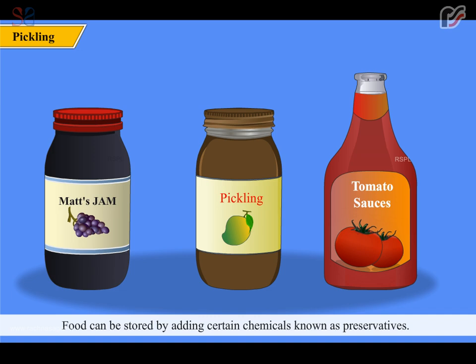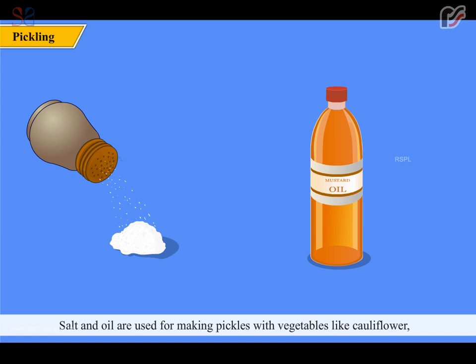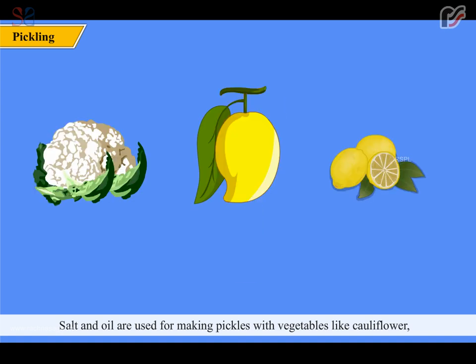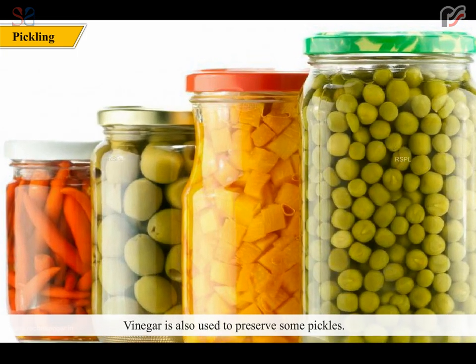Pickling. Food can be stored by adding certain chemicals known as preservatives. A commonly used preservative is salt. Salt and oil are used for making pickles with vegetables like cauliflower, raw mango, lemon, etc. Vinegar is also used to preserve some pickles.